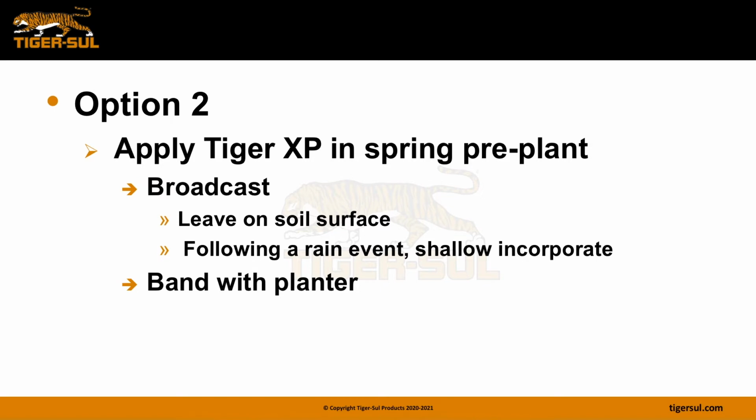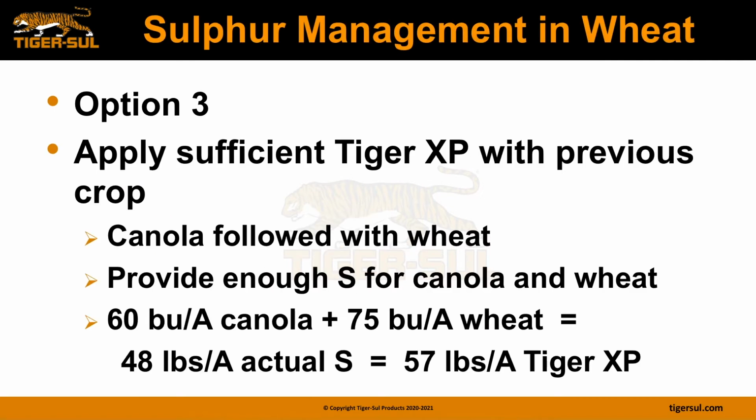And then the other option is to band the product with the planter at planting time. And then the third option is to apply sufficient Tiger XP with your previous crop. For example, if you have canola and rotate following with wheat, provide enough sulfur for the canola crop and the wheat crop. For example, if you're expecting 60 bushels per acre of canola and 75 bushels per acre of wheat, when you put the uptake needs of both of those crops together, that equates to 48 pounds per acre of actual sulfur. And then with the XP being 85%, you would need 57 pounds per acre of Tiger XP to give you the 48 pounds of actual sulfur.